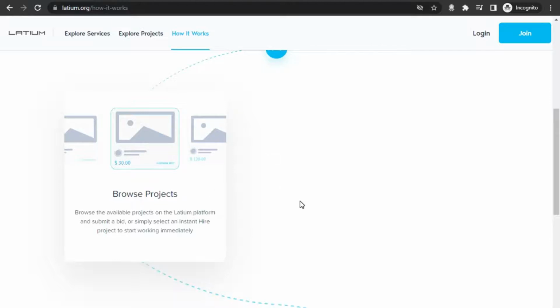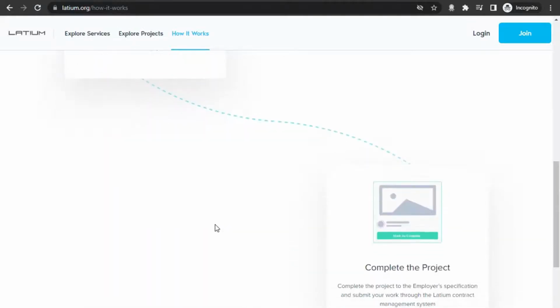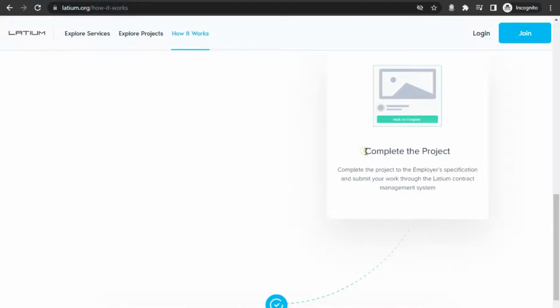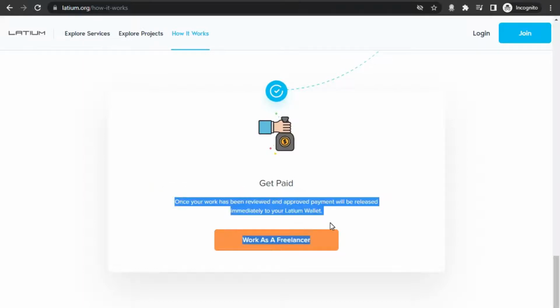So you can go to the Ladym website and look for a new project submitted, and then you can start working right away. So step number 2 is to finish the project and then submit your work through the Ladym contract management system. And step number 3, which is what we all love, is that once your work has been reviewed and approved, your payment will be released immediately to your Ladym wallet with no delay.